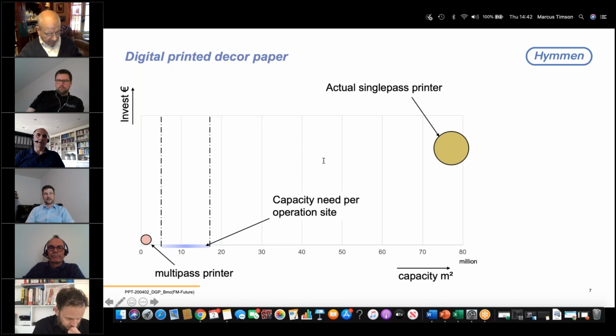And then you had the single pass machine in Luxembourg. The single pass machine, of course, is more expensive. It has a higher capacity, but it was still fitting quite okay in the region that was needed. The issue that we have from the legacy is that we have all these printing cylinders that are engraved. So we have all that equipment standing everywhere, and that is leading from decentralization to centralization.